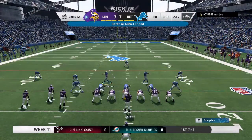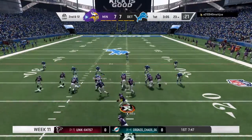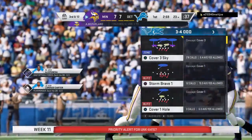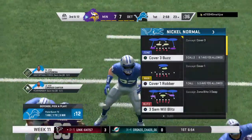First play of the drive goes the wrong way. Here's 2nd and 12. Check 52. They'll try the left side. McFarland, and he is going to be stopped cold behind the line of scrimmage. That backs him up 1 yard and brings up 3rd down.